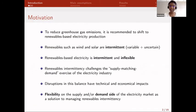To begin, it is now widely accepted that in order to reduce greenhouse gas emissions in the context of climate change, we need to shift to renewable energy sources. However, the adoption of renewables such as wind and solar is not that easy because of their variable and uncertain nature, which is collectively known as intermittent. Electricity produced from such renewables is intermittent and also inflexible because we cannot control the renewable resource in order to control electricity production. So renewables intermittency challenges the supply matching demand exercise of the electricity industry. This is a balance which is very crucial to maintain in order to avoid any technical and economical impacts. In this context, what is recommended is to introduce more flexibility on the electricity market, which can be on the supply side as well as on the demand side. In this paper, we focus on demand side flexibility.